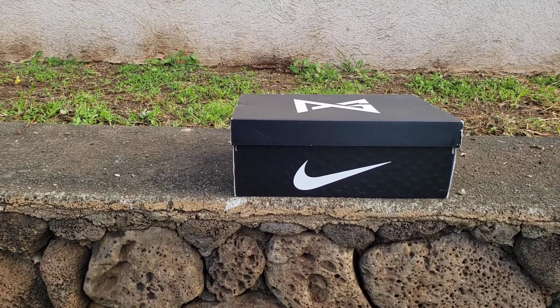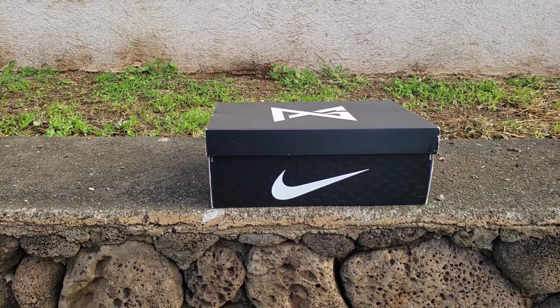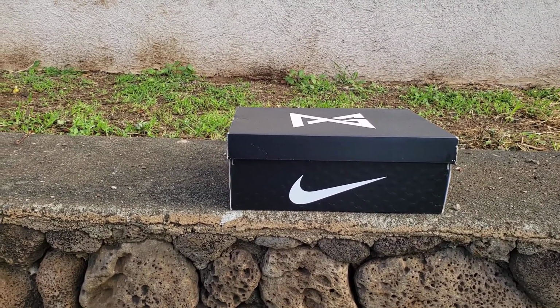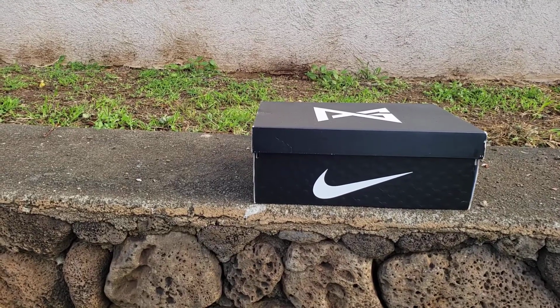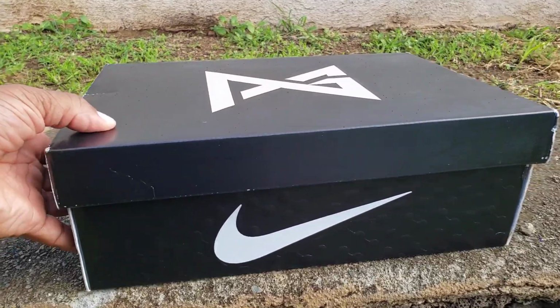Nines, not a must have for me. They are dope. If I find them on the retail, I probably would get to them. I don't know why the PG4 not doing that great. PG3 would do pretty good, especially with the PlayStation line. But let's see how y'all like these joints.